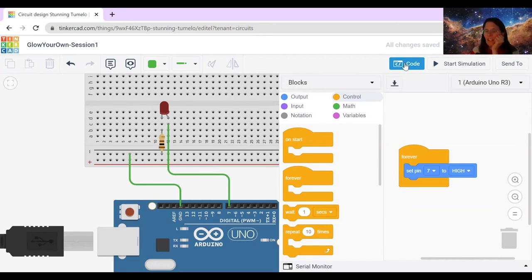Next to the code button, you can see this other button that says start simulation. What that does is pretend that it's a real Arduino. It's going to send the instructions that we've written to the Arduino, and it is going to do whatever a real Arduino would do, which hopefully is turn my LED on. But let's see.